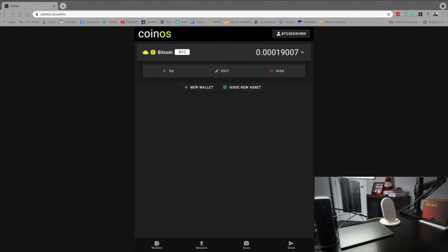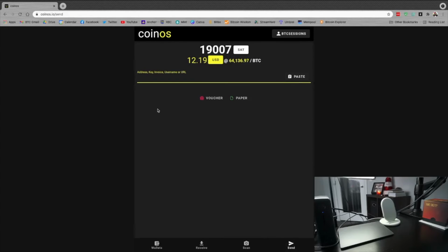Now, there are a couple other really cool features here on CoinOS in regards to sending or gifting Bitcoin to people. And you can reach that just down at the bottom right from the send button. You're going to hit send. And of course, you can go here. You can paste in addresses, keys, invoices, usernames, URLs. All of that stuff can be pasted in here if you want to make a payment. But down below, there's the option for a voucher and for paper. And let's take a look at what those things do and test them out a little bit.